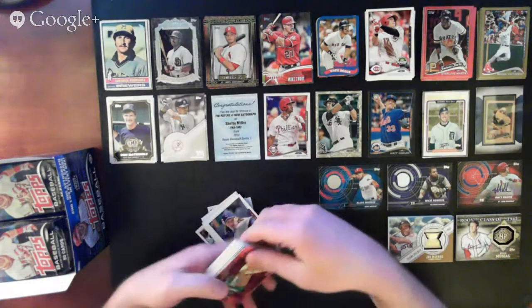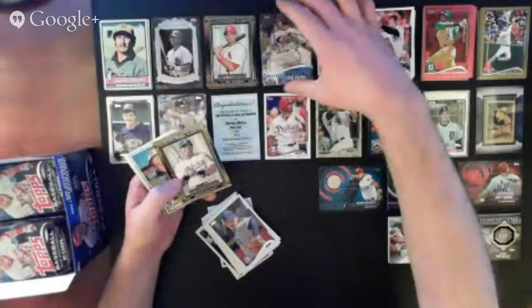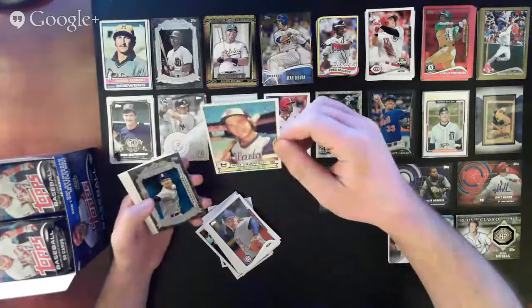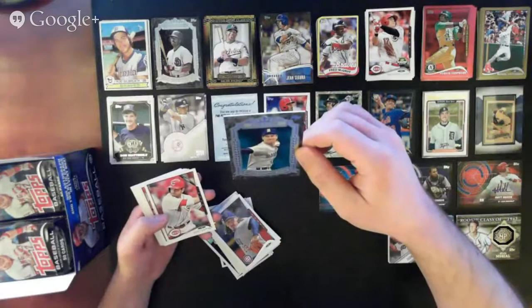We've got a Cespedes red foil for the A's. Fred McGriff, Braves Mini. Gene Segura, Future Is Now. Cespedes, Upper Class insert. Rod Gilbreth, Braves Buyback. That is a '79 Topps. And a Randy Johnson, Before They Were Great insert for the Mariners.